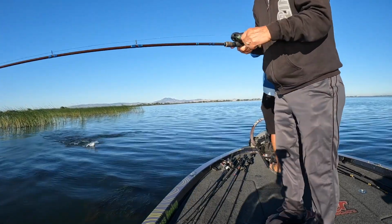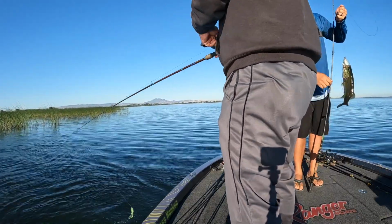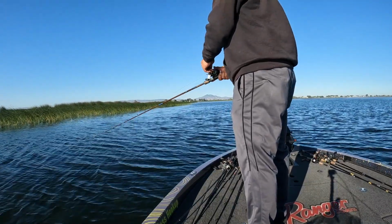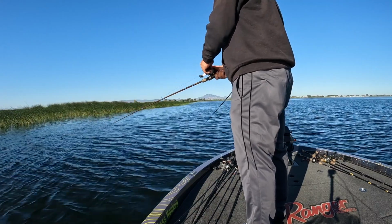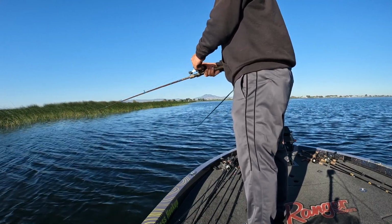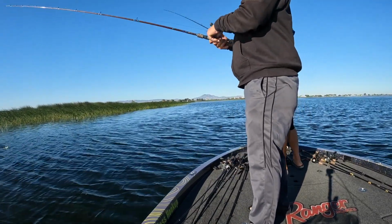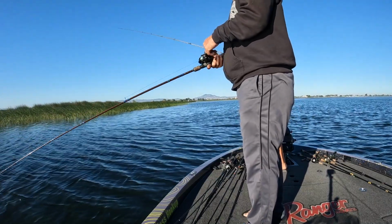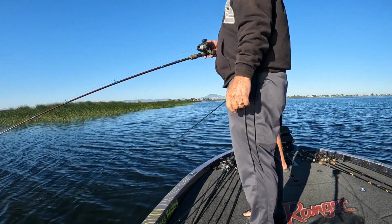So we get there, and there is zero current moving. No current. It's low slack. Well, after an hour, the current starts coming in. We go hit that spot, but there's no water on it, none. Still managed to catch a couple fish, but it's about a foot deep. Compared to when Gary and I were there, it was like 3 to 4 feet deep. So big, big difference.